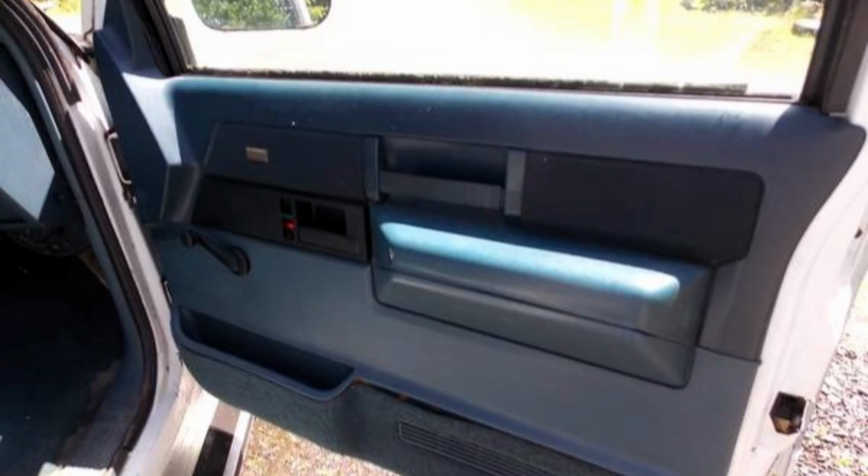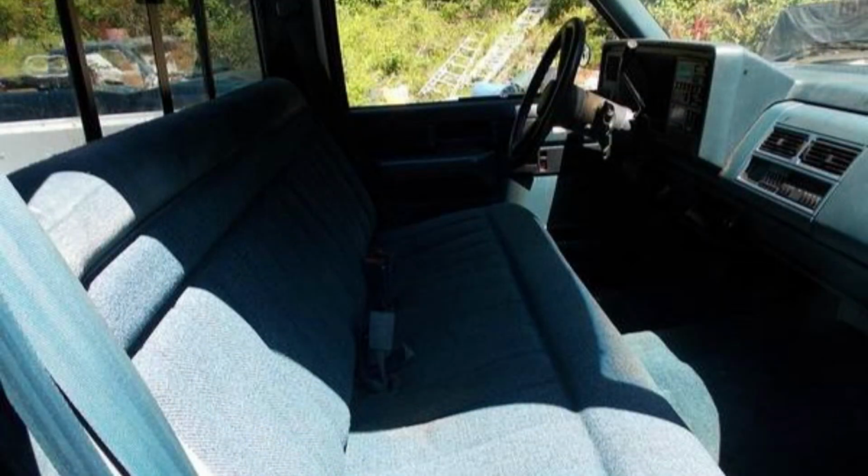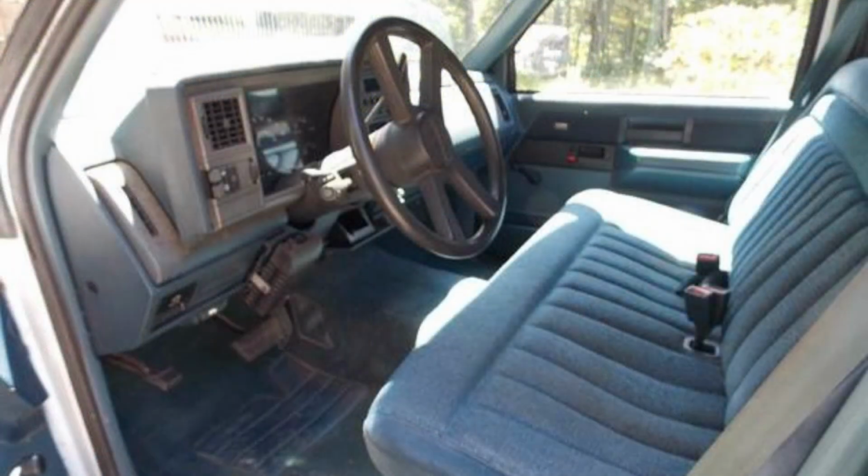At $1,750, this is a parts truck with potential for those willing to swap the motor. Structurally, it seems decent, and the clean title helps if you're looking to bring it back to life.